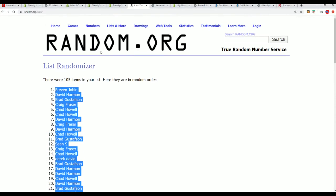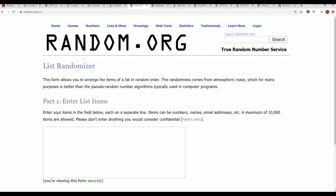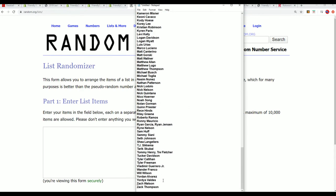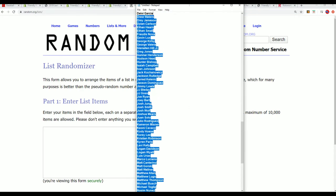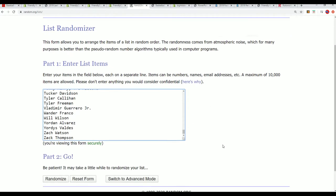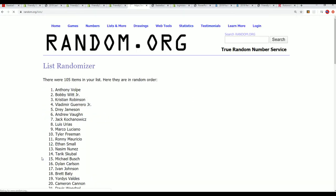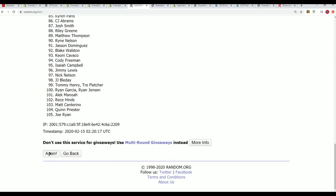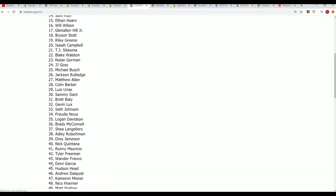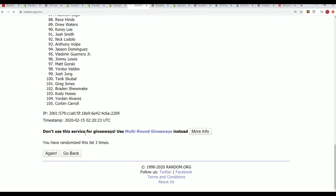Now time for the player random. Here we go. Player random it is. Such a good checklist in Metal Draft Baseball. It really is a great checklist. So good luck getting some of the big names. I'm sure you'll have a few if you're in the break. So this list is going through seven times and we'll see what happens.